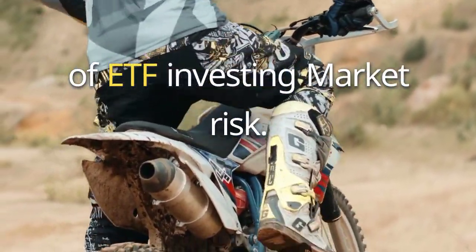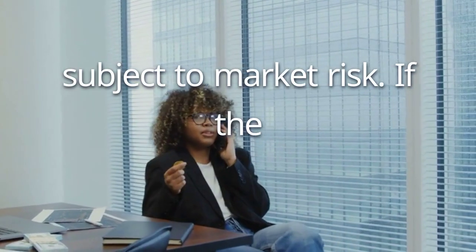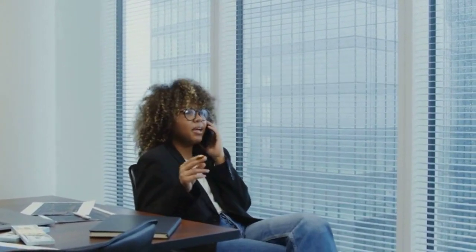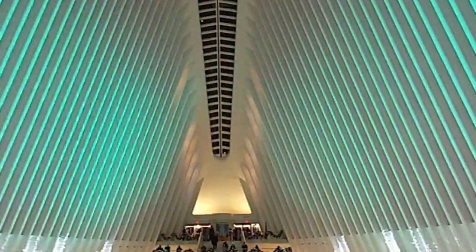Risks of ETF investing. Market risk. Like any investment, ETFs are subject to market risk. If the overall market declines, the value of your ETF may decrease, even if the fund is diversified.